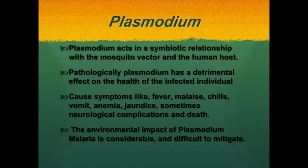Pathologically, the Plasmodium has a detrimental effect on the health of the infected individual, causing symptoms such as fever, malaise, chills, vomiting, anemia, jaundice, sometimes neurological complications, and even death, mainly also affecting infants and children under the age of 5. The environmental impact of Plasmodium is considerable, and it makes it difficult to mitigate.